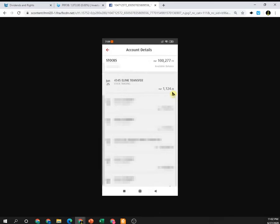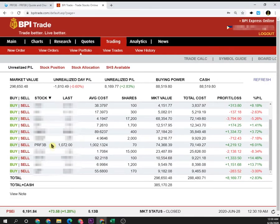This will now be the fixed amount I will be receiving every quarter. If you ask me, that's pretty neat, right? Plus, as you can see here for PRF3B, the stock price went up from the price I bought. This is just a bonus.